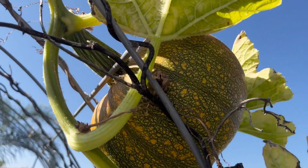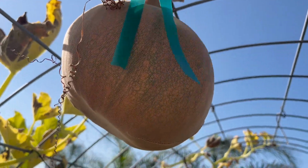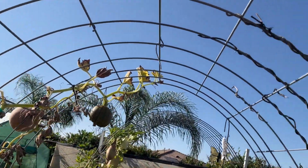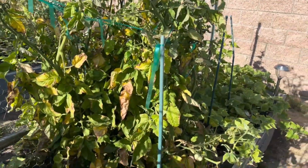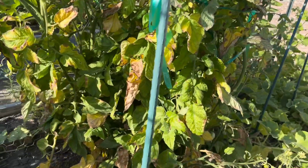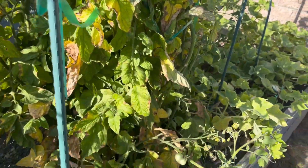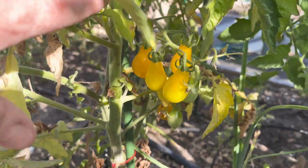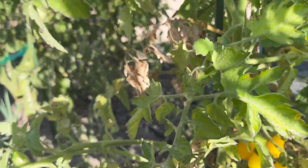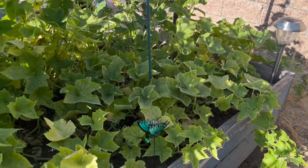Got a few pumpkins that are starting to turn orange. Some of them I put in some nylons. I do have some sugar pie pumpkins. And then over here I've got some additional, I think this is a Brandywine tomato plant. I've got some tomatoes on that. More of the yellow pear tomatoes. They are so delicious. And then I've got some cucumbers.